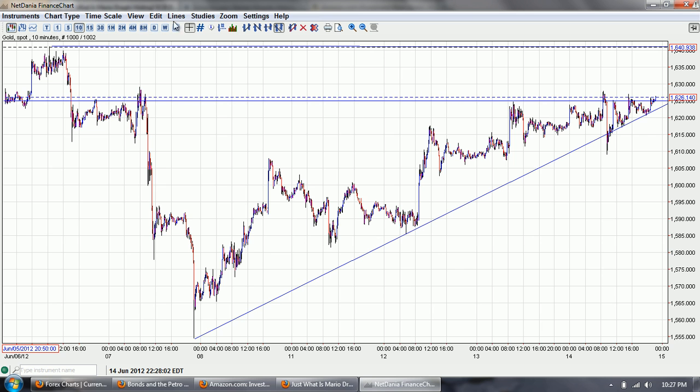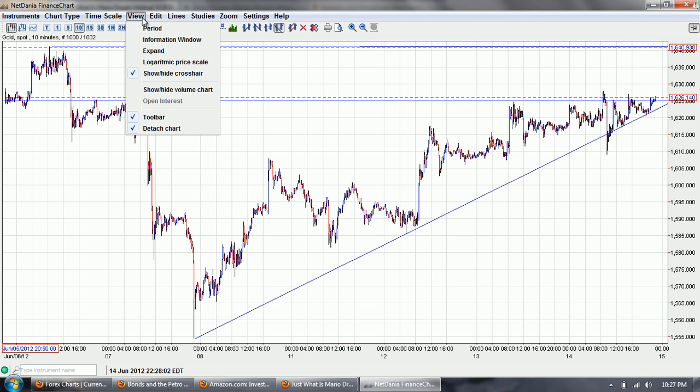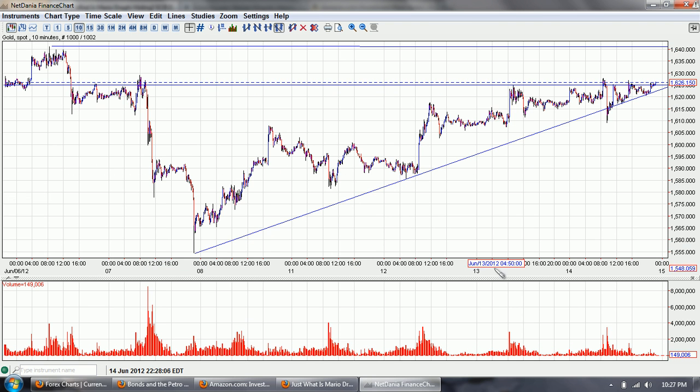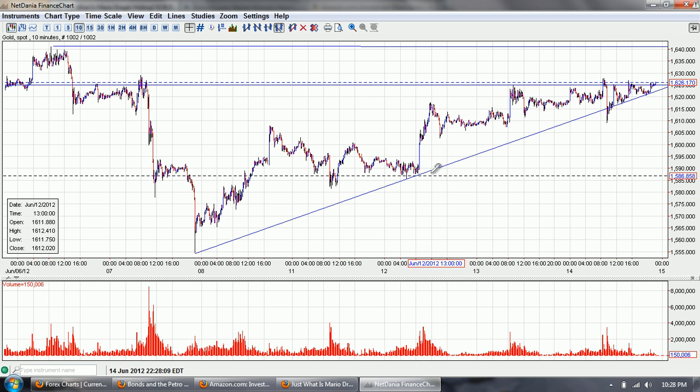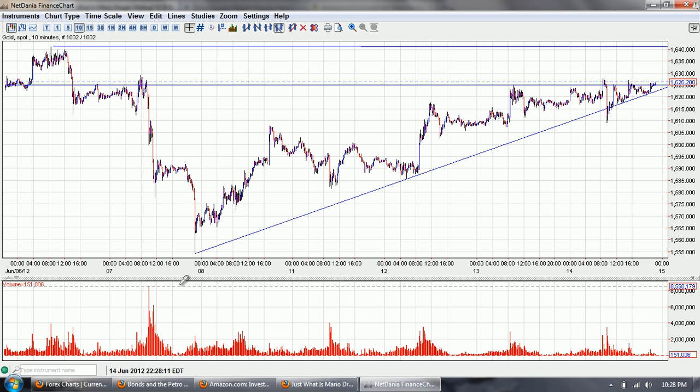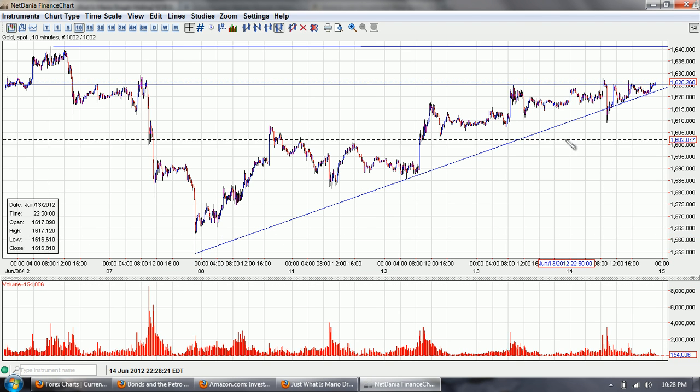rally. If we pull in the volume, maybe that will give us some more information. Normally when they're rallying, they rally slowly and they sell off very rapidly, and that's because they're manipulated. So you can see this huge spike, and that's the COMEX manipulators selling things off, and that takes a lot of work to get things back up.